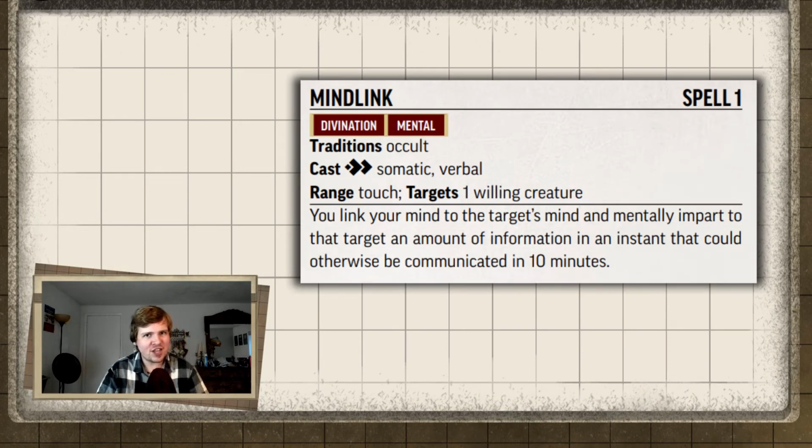Mind Link, specifically for occult. I love the occult specific spells. They're few and far between, but they're always some cool, emotional, mental thing. And this one is 2 actions. Very simple. You basically Vulcan mind meld with someone and instantly transfer 10 minutes worth of explanation information to them. Anything you could explain in 10 minutes, you can transfer in 1 second. You touch them, and they instantly know everything.